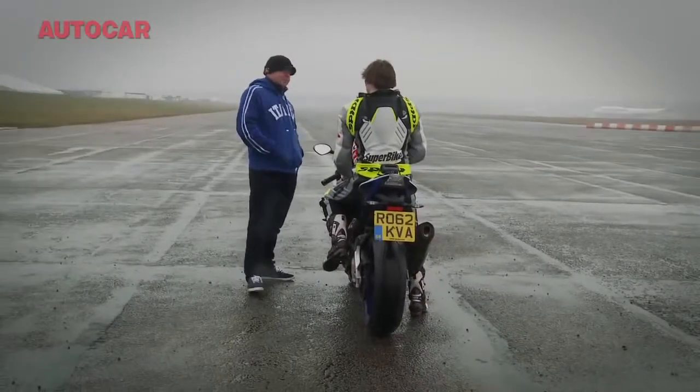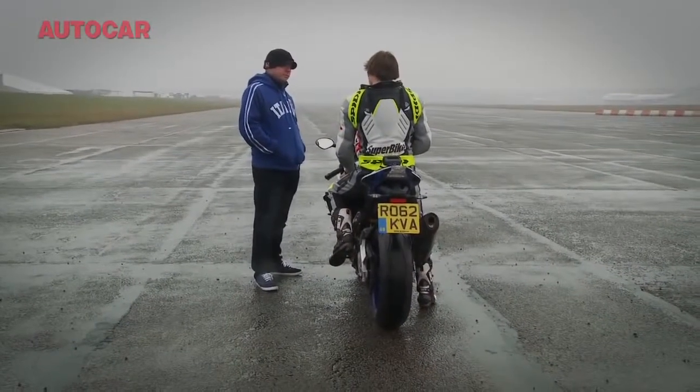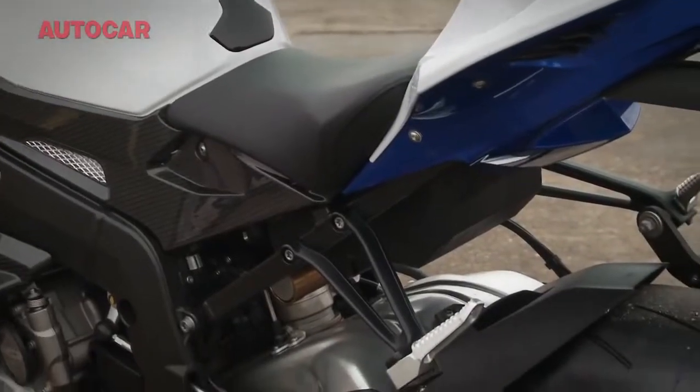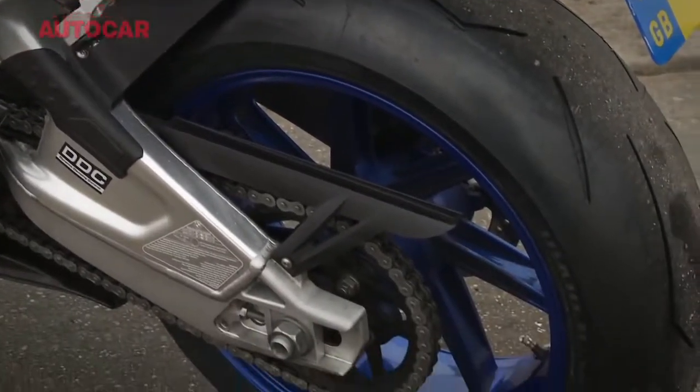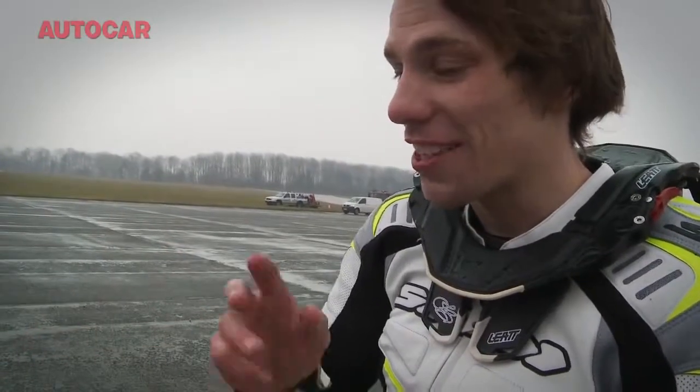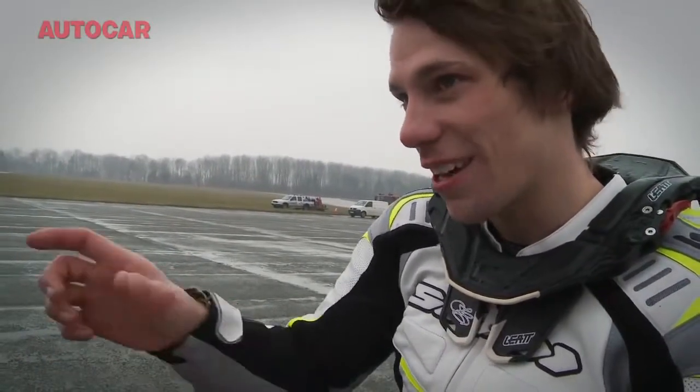In the wet today, it's a fine line between just hovering the front enough and it breaking traction and wheel spinning away. And has it got traction control as well? It does have traction control, yes. The HP4 BMW has a rain mode, a sport mode, a race mode, and a slick mode. And the slick mode is adjustable 8 ways either way of standard.